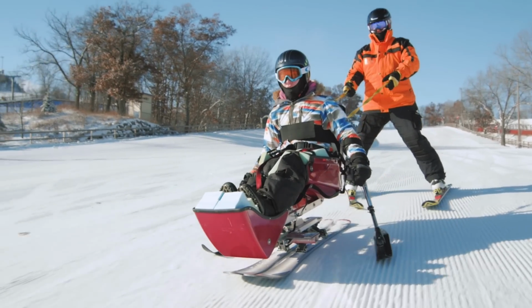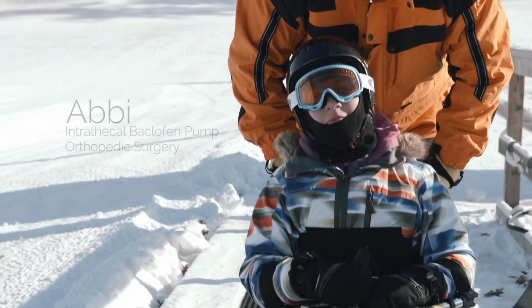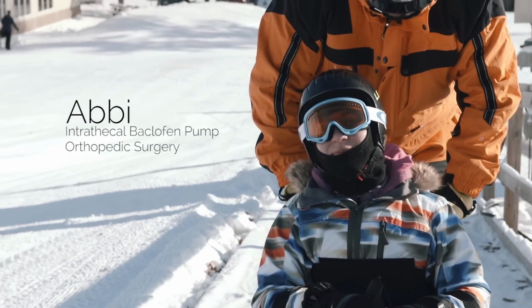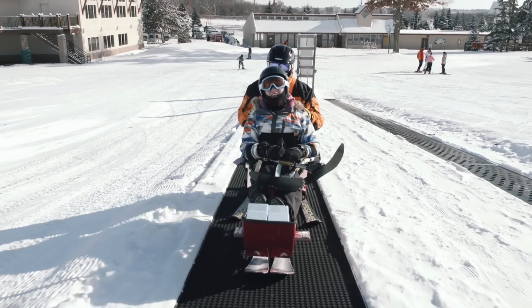Abby, when she was little, I think she must have been 3 or 4 when we first saw her and I first had a chance to see her. She had a lot of spasticity. She, unfortunately, also had a lot of weakness. Spasticity or tone in the context of cerebral palsy takes the form of tightness in the muscles.